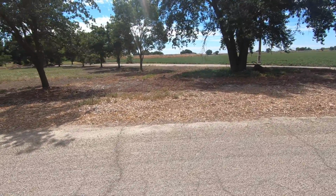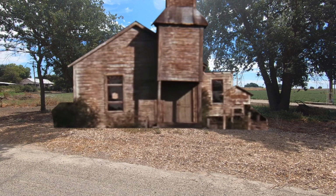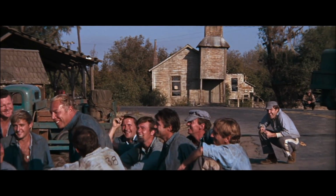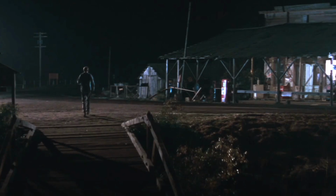Church would have been right in this spot right here. There was a bridge, some kind of walkway here into that church. Of course, Paul Newman goes into this church at night. He's still on the escape. He goes in, he talks to God. He gets down on his hands and knees and starts praying, and George Kennedy walks in the back of the church, and from this direction right here comes the police cars.